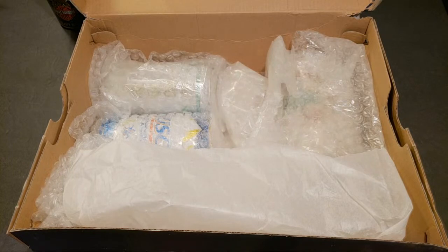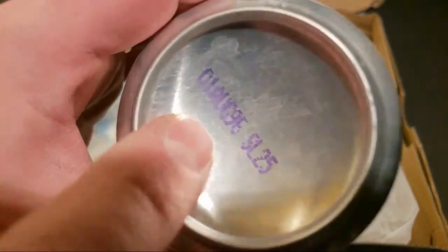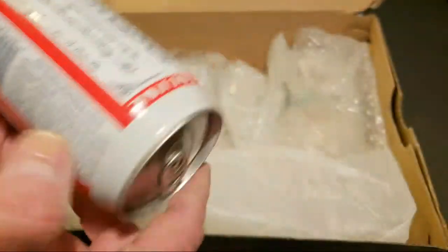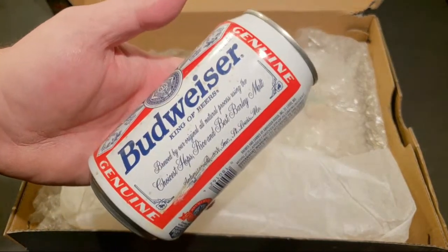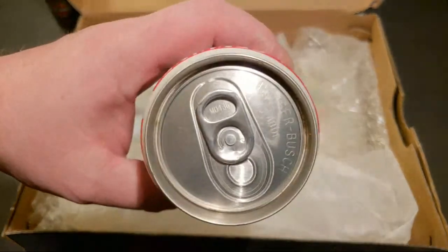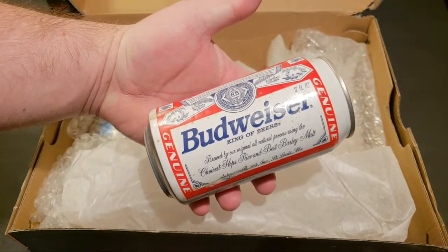60731D300. See, Budweiser used to do the born-on dates. August 1996. The 1st of August 1996. This is actually pretty old for a Budweiser to be laying around. Let's see, 96, 06, 16, that's 24, 20, 25 years old. That's a 25-year-old Budweiser. It doesn't look 25 years old, does it?